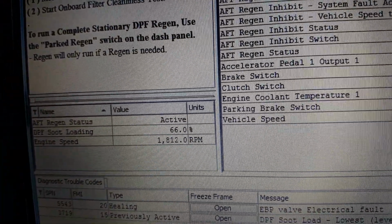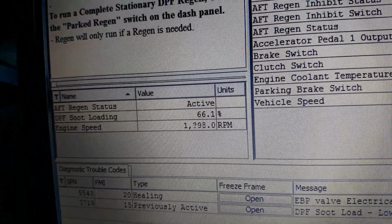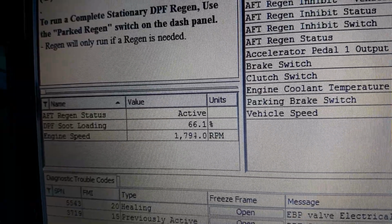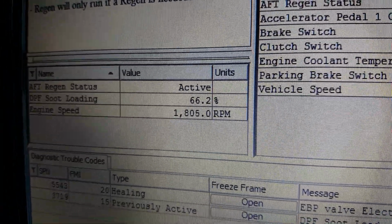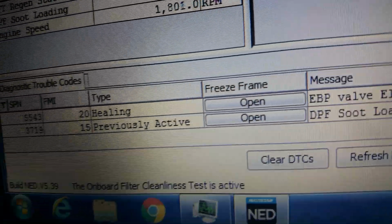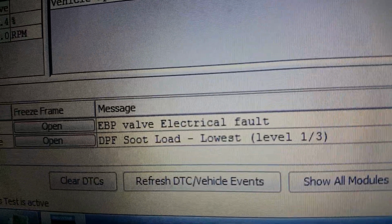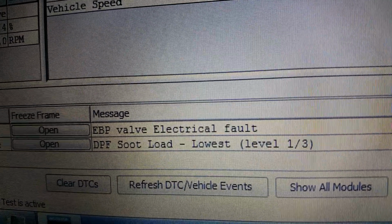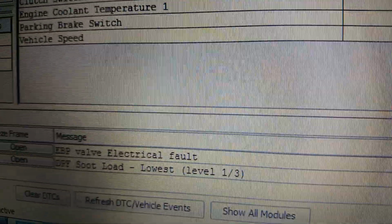MaxxForce 7 International. We're just doing a regen because you see the soot load is 66%. We had an engine code. The DPF, diesel particulate filter, soot load at the lowest level, but it's enough to cause the engine code that came up this morning.